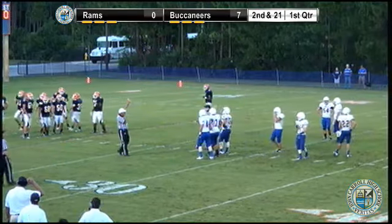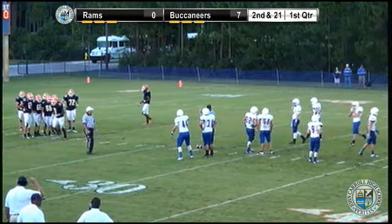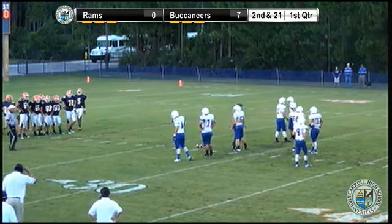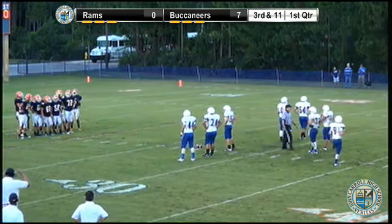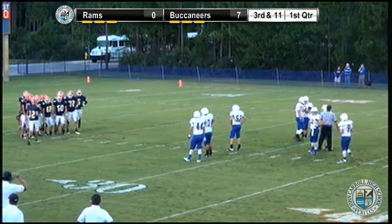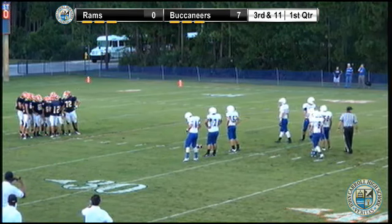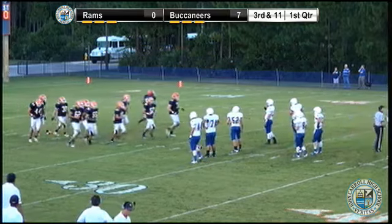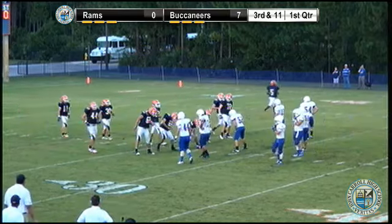To McKenna Johnston, and he picked up about 10 of the needed 21. Brought down first by number 9, Connor Flaherty, and finished off by number 32, Chris Valley. Third down and 11.